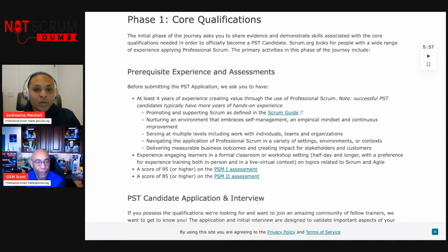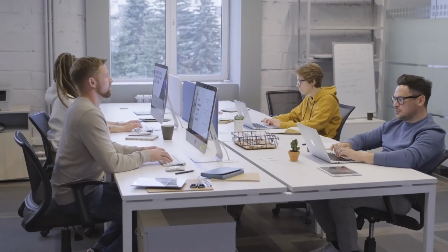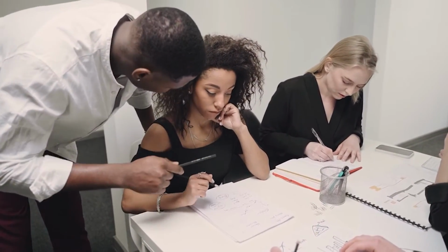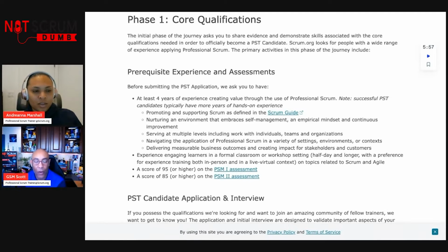So if you're like, oh, how do I get this in-class experience? See if you could start with your organization, see if you can go to some meetups and present there or give some free training so that you can get that experience and get that feedback. Scott, do you have anything else to add to this?